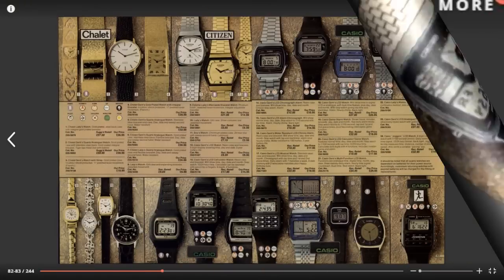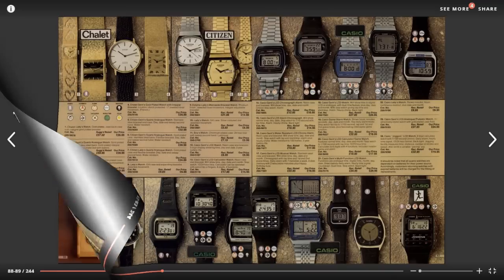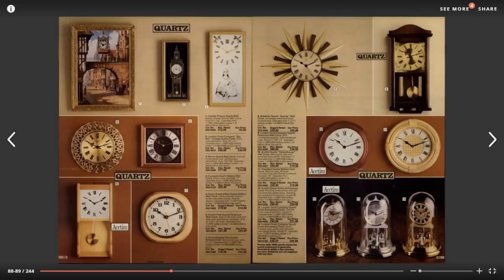But what you notice here is Casio are really getting a firm foothold in the cheaper LCD market with their black resin sort of watches, and yeah, that's pretty much how it is still today. Now, things hadn't moved on so much on wall clocks. You've still got these rather naff clock in picture kind of efforts that you see on the left hand side, and yeah, the thing is still a little bit 70s with all those carriage clocks and star shaped things.